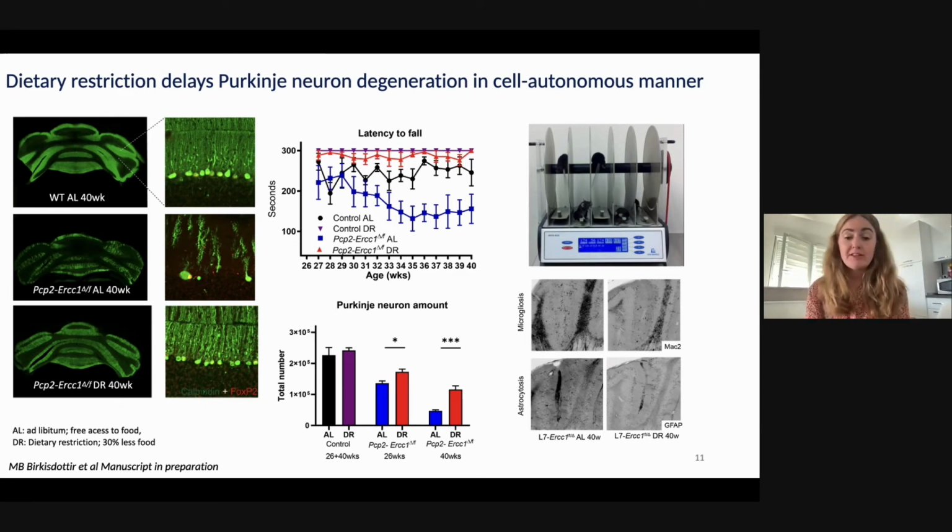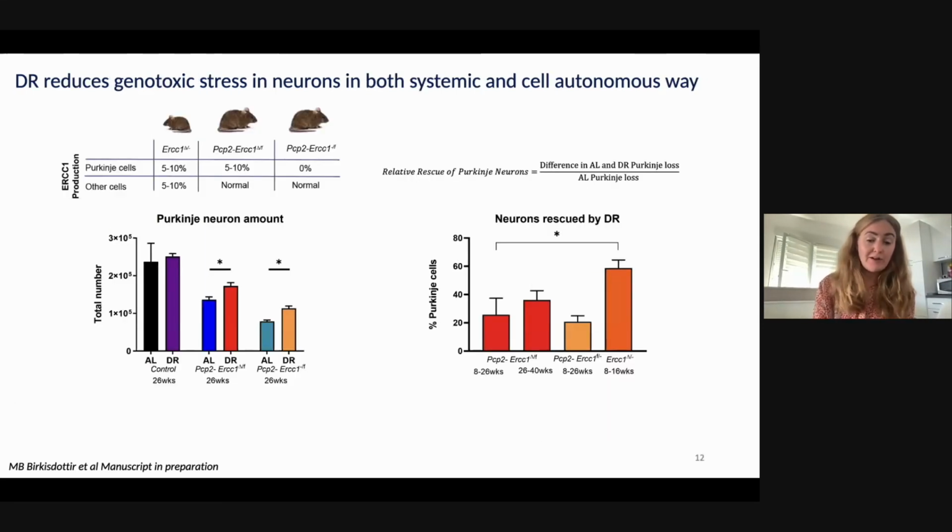And then if we look at the stereological data, you can see that a part of the neurons that would be lost in the Ercc knockout animals are actually saved by dietary restriction. And at 40 weeks, the dietary restricted animals actually have over 50% more neurons left than their siblings. And this is accompanied by lower inflammation, as shown with microgliosis and astrocytosis.